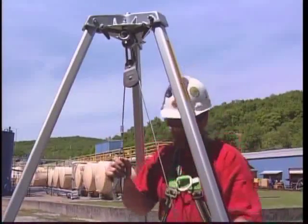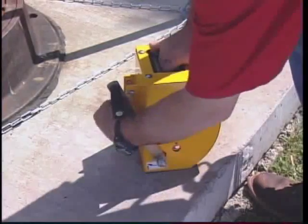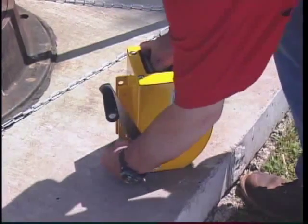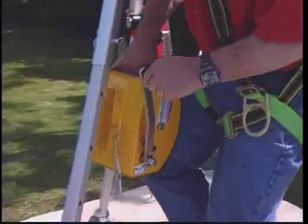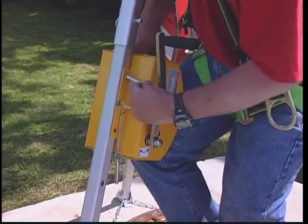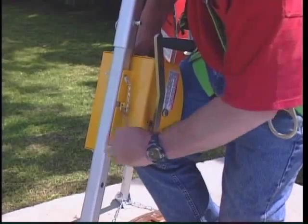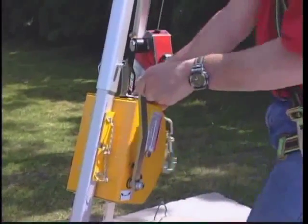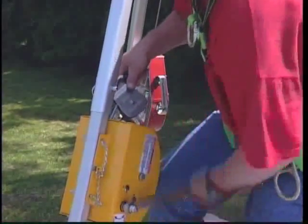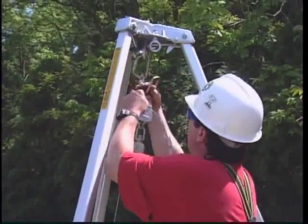If ladder access is not available, we recommend use of a Miller Manhandler hoist in conjunction with the Mighty-Vac rescue unit. Attach the Manhandler to another leg of the tripod by inserting both bracket pins through the holes in the tripod legs. Use the auxiliary tripod eye bolt to attach a second carabiner and pulley to accommodate the Manhandler unit.